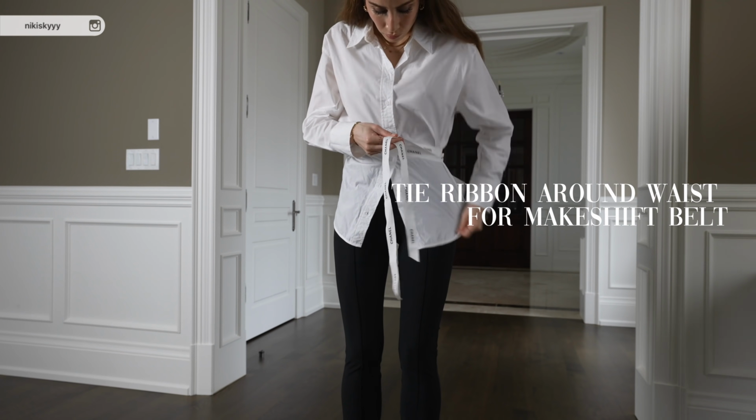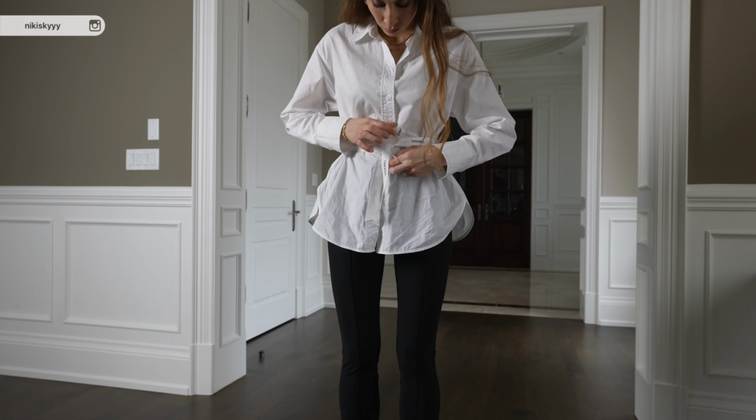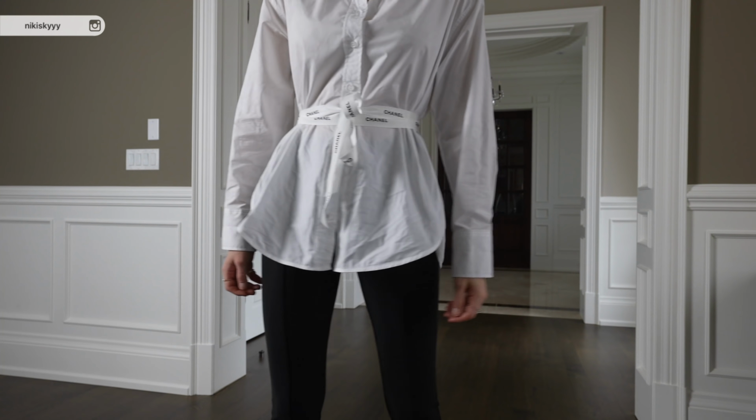Another way I like to maximize my ribbons is by tying it around my waist to make a makeshift belt. This is also a very unique and unexpected way to utilize materials that you already have at home without spending extra money on it.